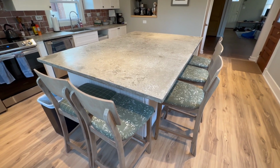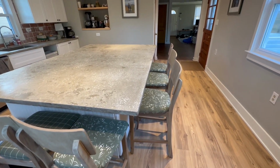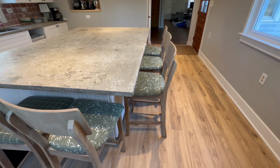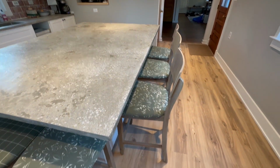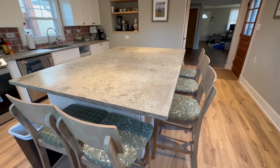So then coming around to this side of the island, as you can see, we're trying to solve the trash problem because we don't want to look at our trash like it is right now. But we found these bar stools in someone's trash. So we took them and recovered the seats to more match the aesthetic we were going for in this kitchen. And I'm really happy with how they turned out. It makes it so we sit at this island all the time.